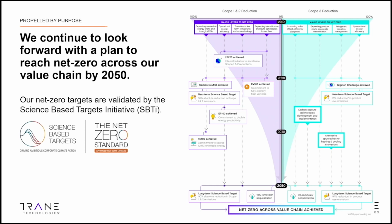And we're not done. We see a pathway to 2050 where we could be a net zero company. And this is not a lot of greenwashing either. This has been externally validated by the Science Based Targets initiative 3 times. We're the only company to go back to SBTi 3 times and have our targets, our calculations, and our methodology based in science. And the Net Zero Standard has approved us as well.